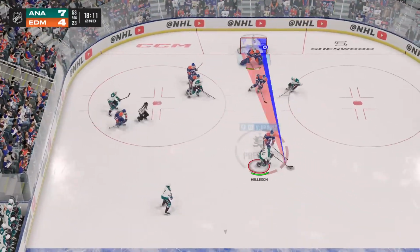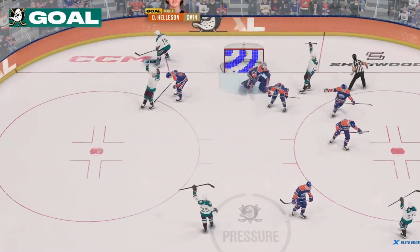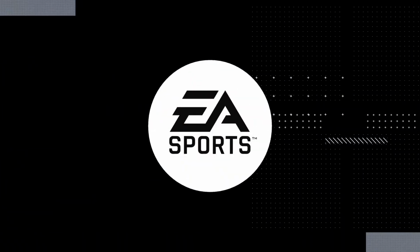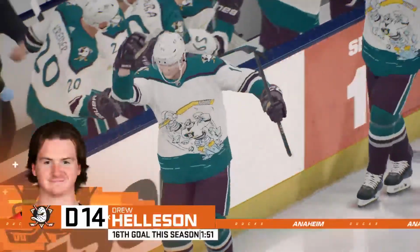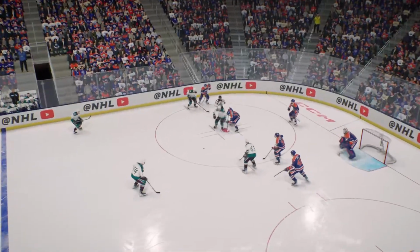Carlson's won the draw. Now look to set up. Coming to the front of the net. They score! And that's back-to-back snipes. Well, it feels like there's a wave of momentum, and it has certainly changed here. You can get the opportunity, but you have to execute. That's 2 in a row.